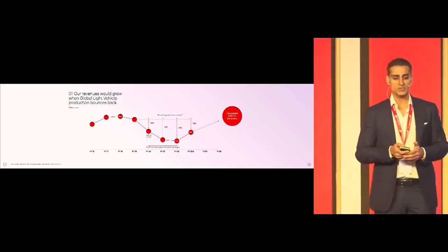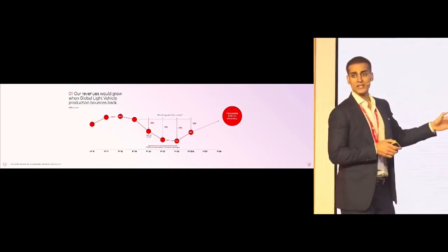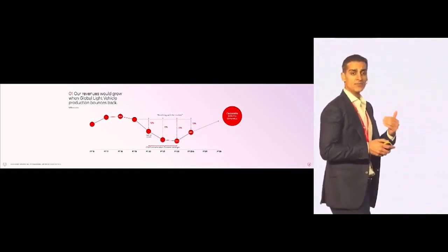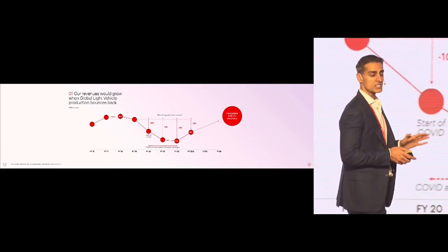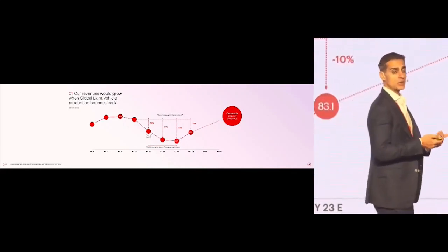The first one is obviously a no-brainer. We're actually at the lowest point of automotive vehicle production that we have seen in years. And we believe that this is bottoming out. We believe the worst is behind us. And as we move forward, volumes are definitely going to have an uptick.